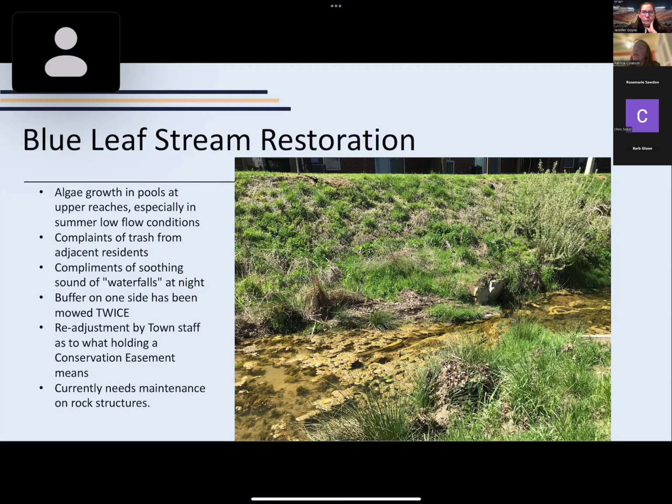So we're working on that, and that has made us really look hard at what we do next and the type of structures we use and the type of stream that we can do this on. We are actually looking at repairing upstream of this to kind of look at this more holistically. So this one's been a challenge.